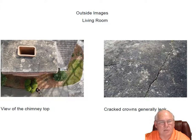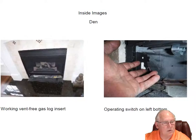When we go back up on top, we've got a lot of cracks in the crown up here, and that needs to be repaired. And I've given you a price on doing that as well.